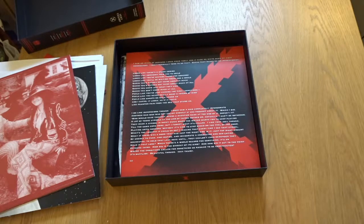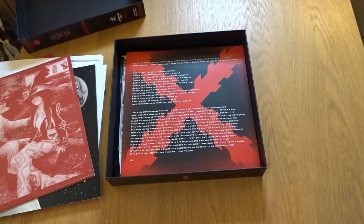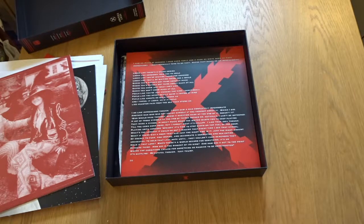Well, I'm not going to open it because I'm a geek. I probably will open it one day, but not today. So sorry about that.